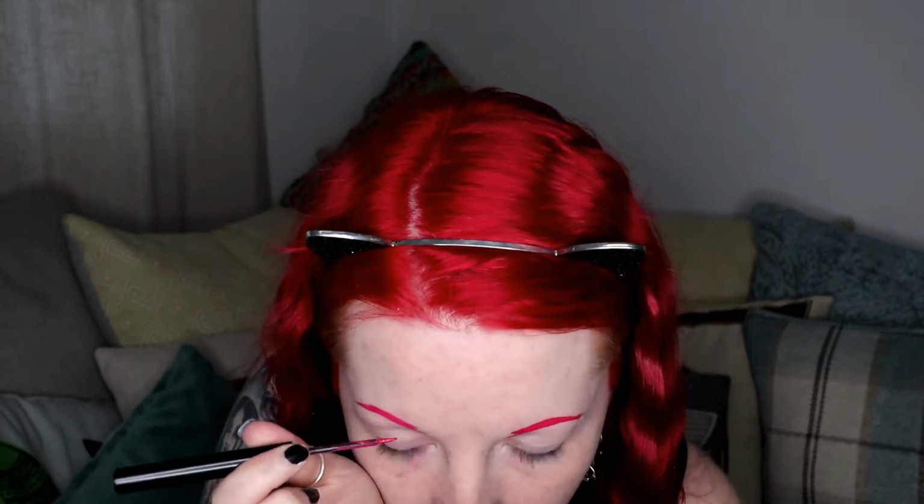Oh, they are so uneven. Look at the state of those. Let's just try and fix this a little bit. Also, this is really more pink than red. I would not say I've done an especially great job with those, so I'm just going to try and fix them a little bit. Look, even my makeup wipes are red. Okay, so they are not the best eyebrows I've ever done, but whatever.